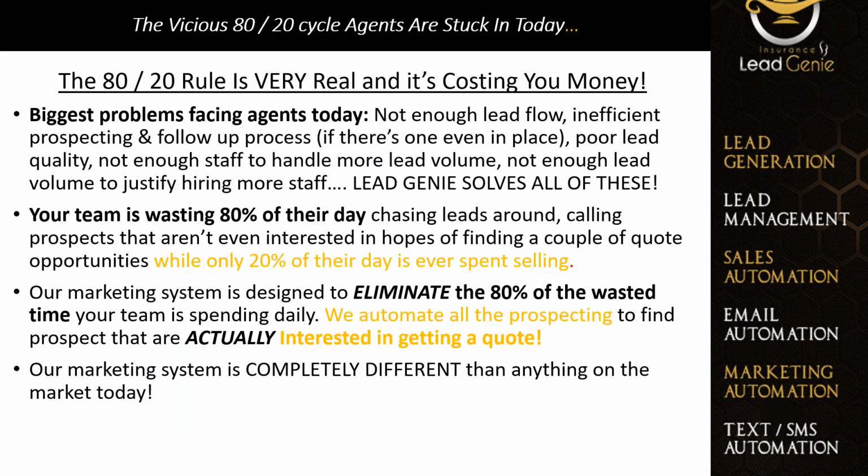So before we get into that, let's first get into how we got here and what the system is and what the system is not. After working with thousands of agents, I realized that there is an 80-20 rule that is very real and it's costing agents thousands of dollars. The biggest problem facing agents today is not having enough lead flow, inefficient prospecting and follow-up processes, if there's even one in place, poor lead quality, not enough staff to handle more lead volume, and not enough leads to justify hiring more staff.